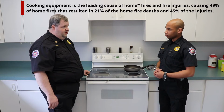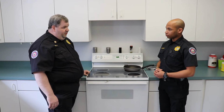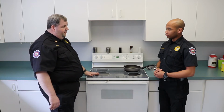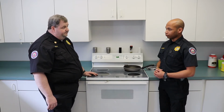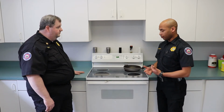It's very important. People think that things are never going to happen to them, but if they practice fire safety and keep their contents off the top of the stove unless they're intending to cook with it, I think we would have a little bit better statistic here in Vermont. Also, electric stoves and gas stoves are two very different things.